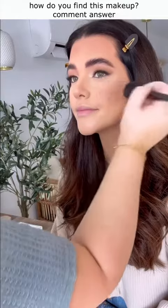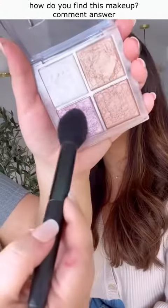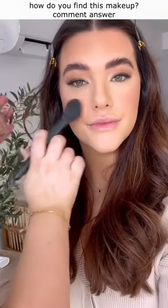This is my favorite blush from Charlotte Tilbury. I'm just putting that on the apple of her cheek and then just putting it up towards her temple. I love this color. It's called Ecstasy, and I highly recommend.